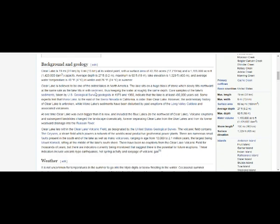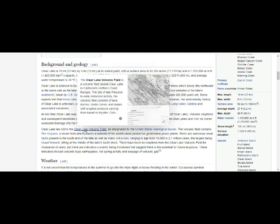It's believed to be one of the oldest lakes in North America. At one time, Clear Lake was even bigger than it is now, including Blue Lakes. Volcanic eruptions and subsequent landslides changed the landscape dramatically, forever separating Clear Lake from Blue Lake and from its former westward drainage into the Russian River. Clear Lake lies within the Clear Lake volcanic field.